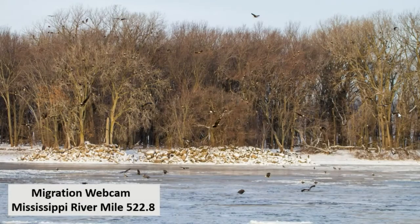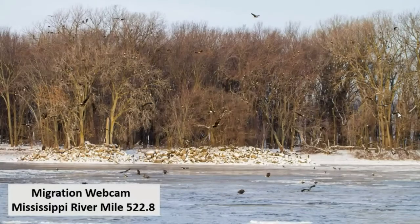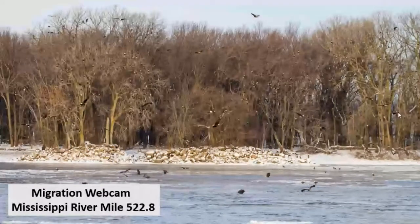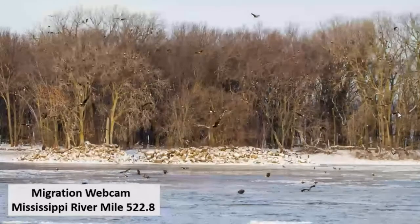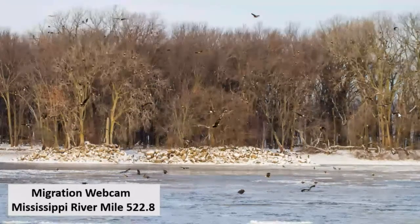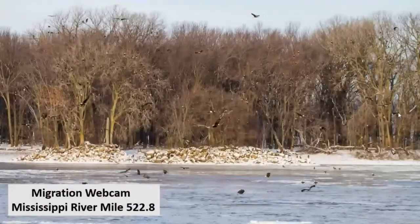So this is the migration webcam. And if you were in earlier, we were talking about the large concentrations of eagles. This migration cam is located in the tailwaters of Lock and Dam 13. And it was installed in 2012. It's attached to the Corps of Engineers building where the lock master and other operators work out of. During the winter, the lock is shut down. Barges don't come through because ice typically forms. And typically, we'll see 100 or more eagles in this site, as you can see here. Next.